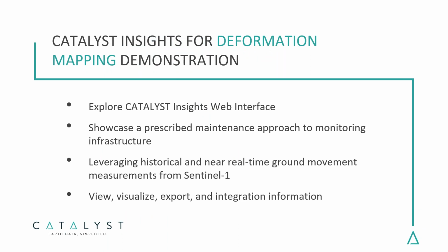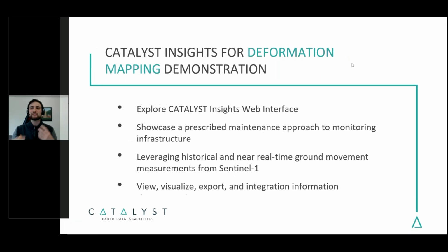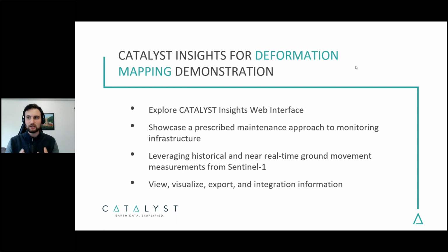What I'd like to demonstrate today is how a user can utilize Catalyst Insights to analyze Earth observation data. I'm just going to turn on my webcam as well. Earth observation data combined with other non-EO data supports decision-making as it relates to infrastructure for this example. The results we're going to see have been generated using Sentinel-1 imagery processed with our own workflows and analysis technology. This example is for a customer who works for a power utility and is responsible for monitoring the distribution across the state. Since some of the infrastructure is underground, understanding the stability and risks associated with subsidence is key.